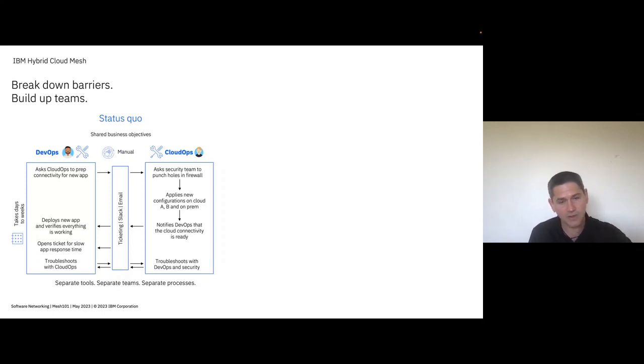the application team, they'll go and test their application, find that something doesn't work, and then they're back to the CloudOps teams again with more back and forth to troubleshoot with CloudOps and DevOps and security. And you constantly have this back and forth. So it's taking days, weeks, if not months, to actually get some new applications running in the cloud. So it's taking quite a long time.